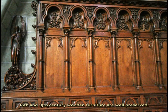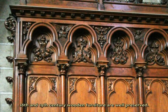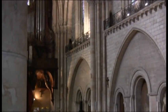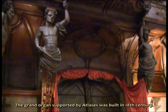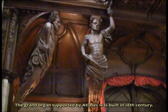Eighteenth and 19th century wooden furniture are well preserved. The grand organ supported by atlases was built in the 18th century.